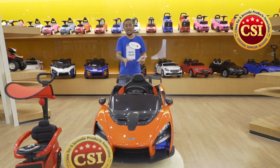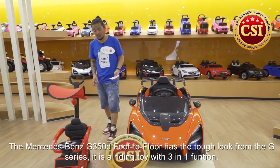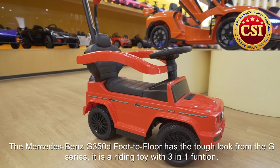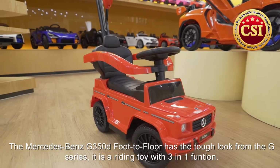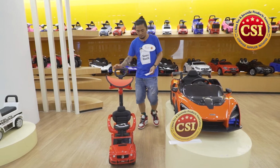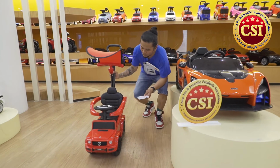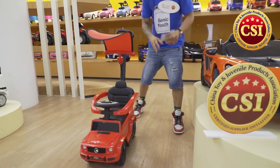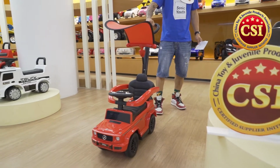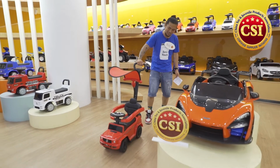So aside from that, let's get into a little category for the toddlers, for younger kids. I have here a Mercedes-Benz G350D. It's a foot-to-floor ride-on car. It's more like a stroller if you think about it. And of course, if you have a child here, you can basically control it from behind. And it seems that the child is actually riding a sports car.